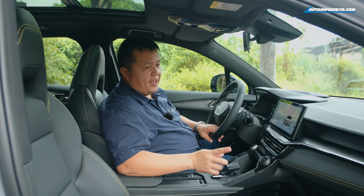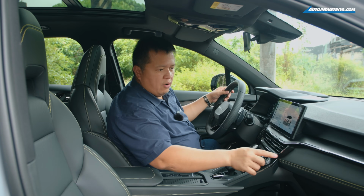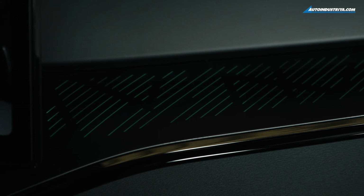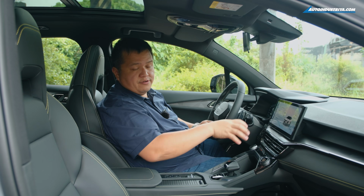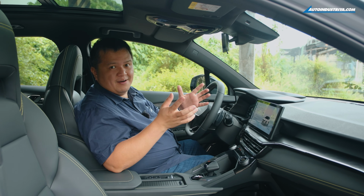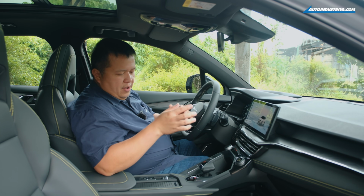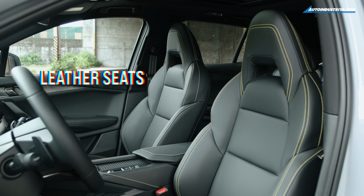And by the way, they have some really nice ambient lighting. We can't see it right now, but right over here and over here, it glows different colors. You can set it with the screen, but it's a very nice touch. When I first stepped into it in a dark parking structure, I was like, whoa, I didn't see that in the daytime. Now, in terms of the seat, yes, it is nice and sporty.